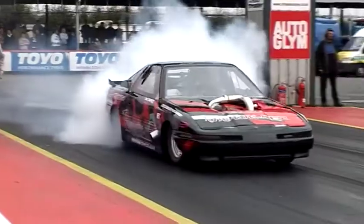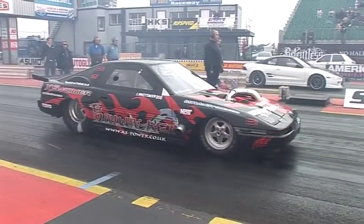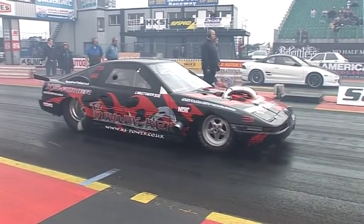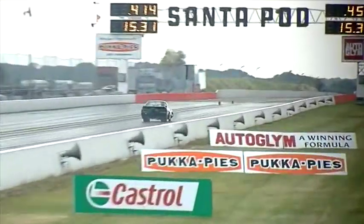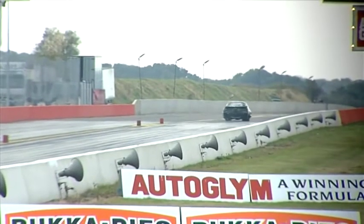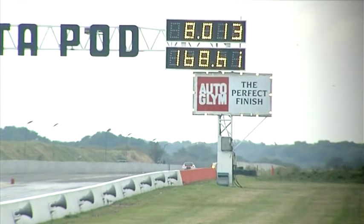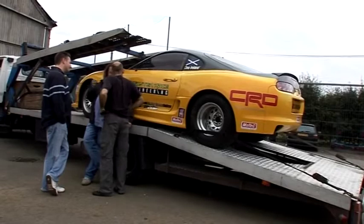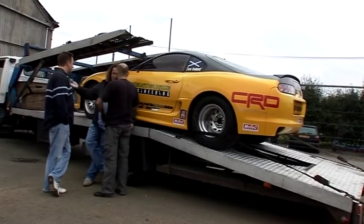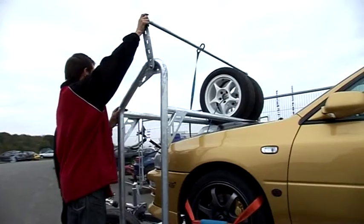Steve Whittaker getting very sideways. I think that they have got the killer tune. The car absolutely hooting much earlier on in the track. This is amazing. Oh, so close to a 7, but look at that, an 8.01 at 168 miles per hour. And there's D Ireland, car back on the transporter. He's blown a head gasket, and interestingly, Tim Webster there shooting the breeze. He's not even here with his car.